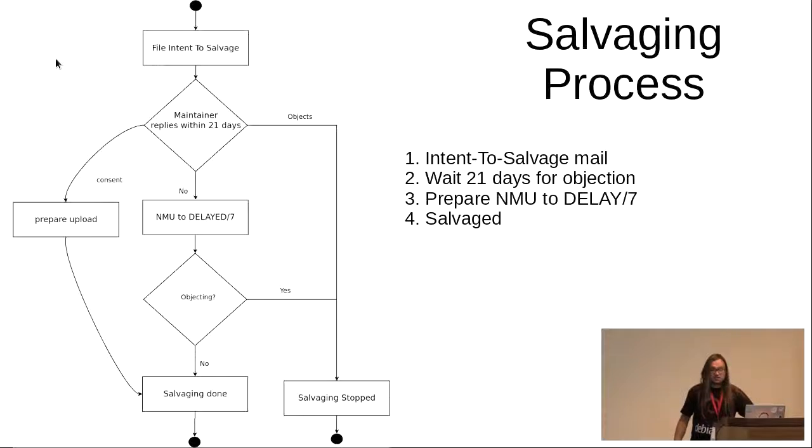When that is done, the recorded maintainer or team or uploader can react to that bug and say, no, I do not want you to salvage the package. That's an objection, then the process immediately stops. If there's no reaction, or if the maintainer says, oh yeah, go ahead, take it, in that case it's easy, because then it's just a normal package takeover, let's say it that way.